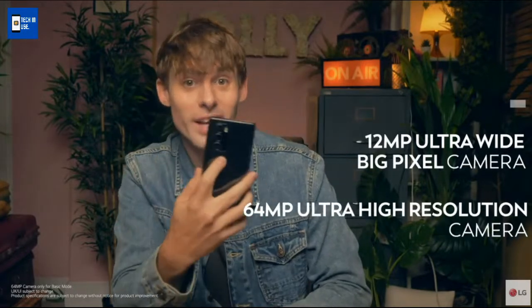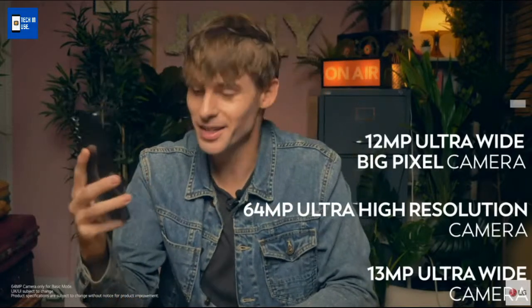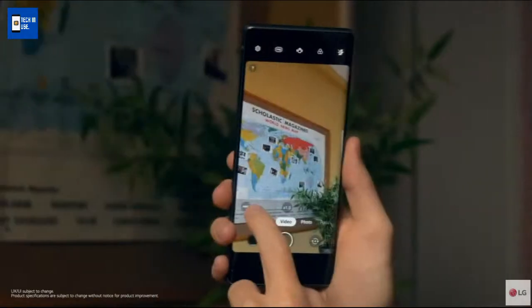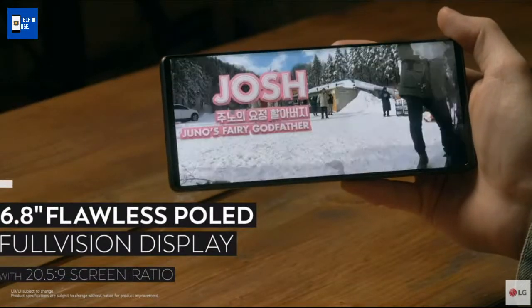For everyday use, it looks just like any premium smartphone. Nice build, big screen, and three lenses on the camera. The rear camera is 64 megapixels. Alright, and it has all the popular camera modes, like portrait mode, time lapse video, and video with ASMR and voice bokeh. This beautiful screen is a huge 6.8-inch full HD OLED. The 20.5:9 screen ratio display without any distracting notches offers a pretty immersive viewing experience. Video looks great on this flawless display.